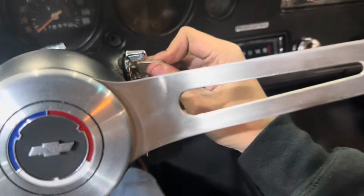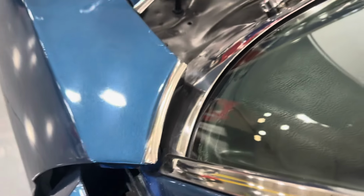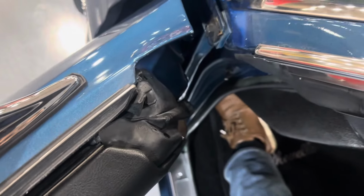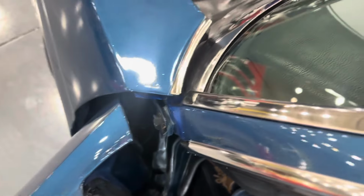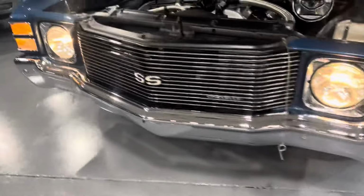Horn is inoperable. Let's try out your lights and your blinkers. Just doing the usual. I'll show you the wipers too. Wipers work. Lights and blinkers work.